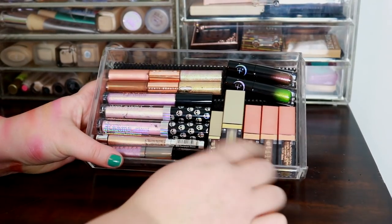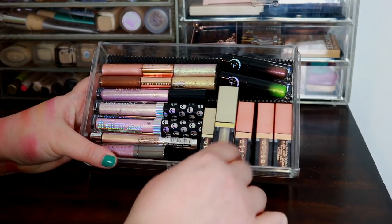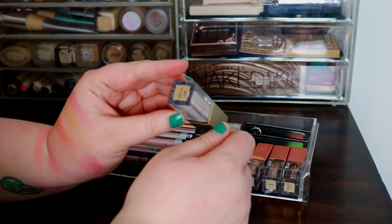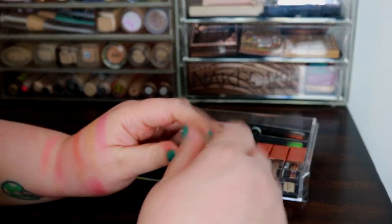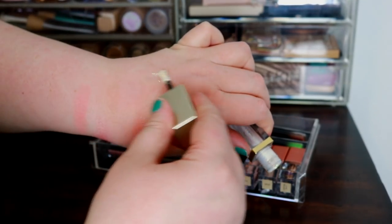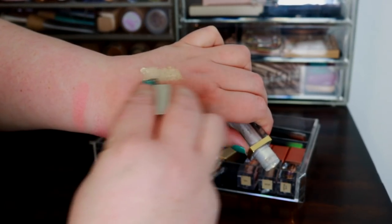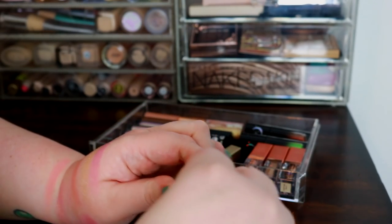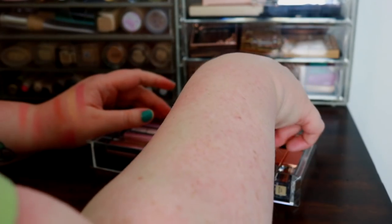So as you see, I have a bunch from Stila, a couple of minis. I don't even know why I have this one. This one's awful. This is the Yellow Tails one. This was supposed to be their yellow. Dude, it sucks. This comes out way more pigmented on my hand than it does on my eyelid. I hate this one so much. But anyway, I have it in my collection because I'm a monster.